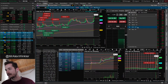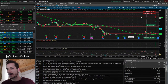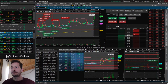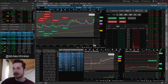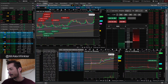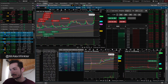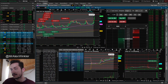Let's quickly change this to the day chart. This is the all-telling story right here, right? We just broke past yesterday's high. We got next resistance at 11. EYES is the lead gapper right now. It was traded quite thickly pre-market, though. Bigger market cap now at 250 million. It was literally at 30 million market cap Friday morning. Nice move there, watching ANCN, watching EYES.